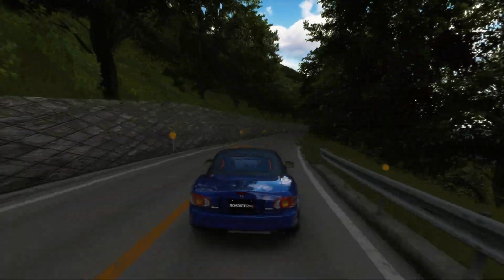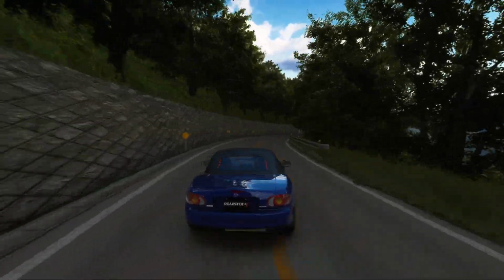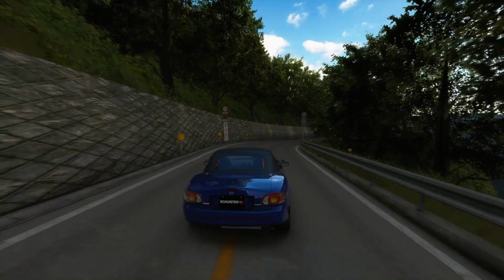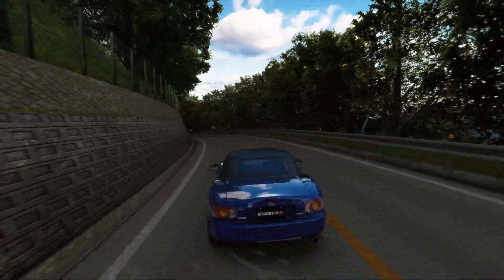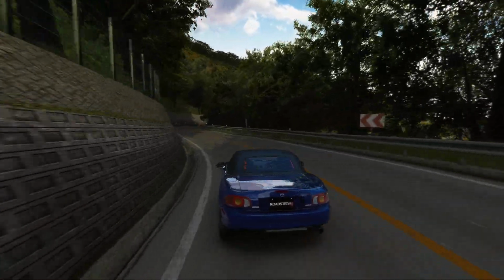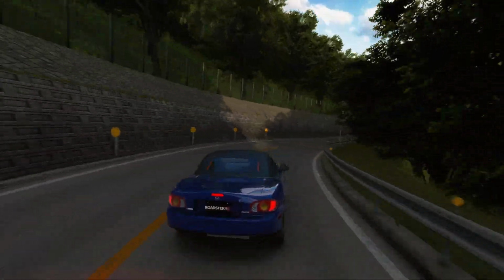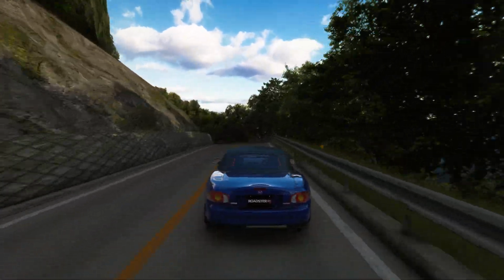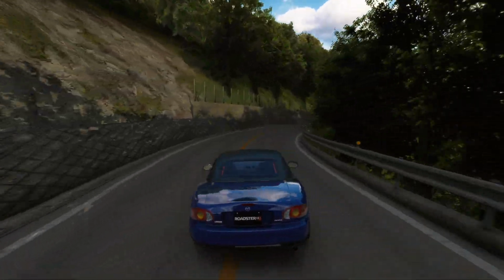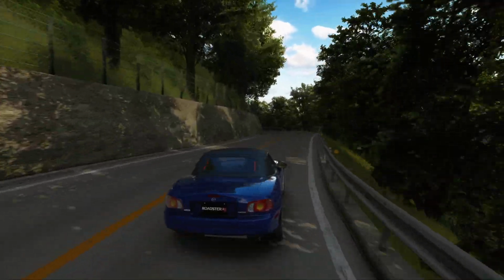Next up on the list today, we have the NB Mazda MX5 or Mazda Roadster. This is the 1998 version, which I believe was the first year of the NB Miata. I could be wrong on that though. 143 brake horsepower, 163 newton meters of torque. It just weighs 1,030 kilograms.